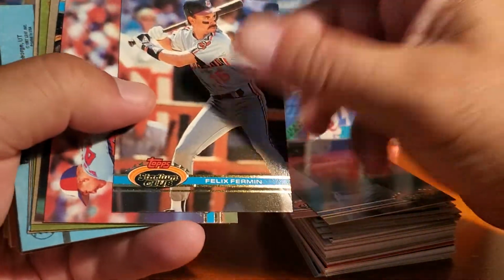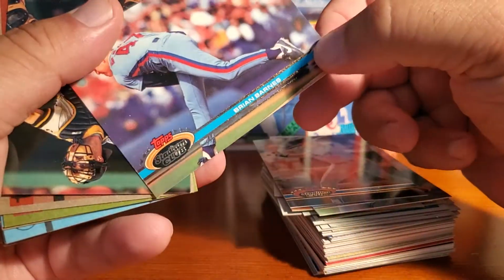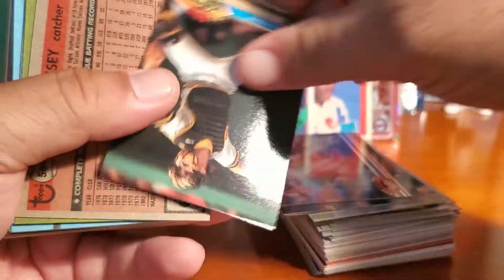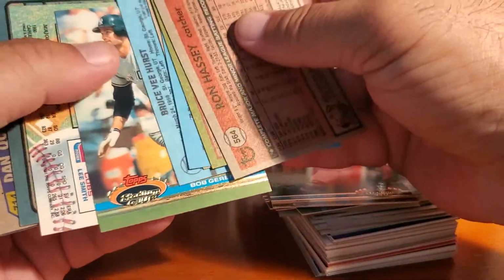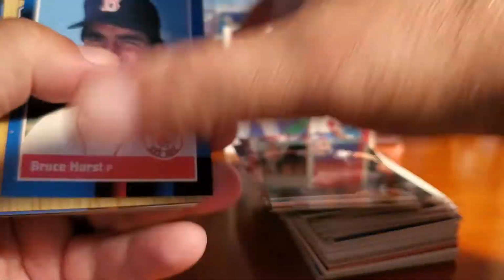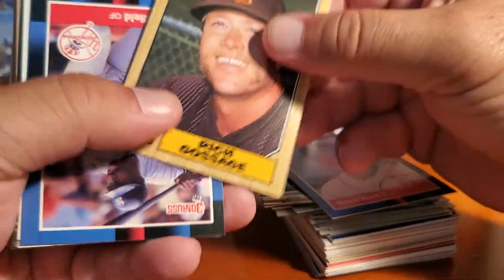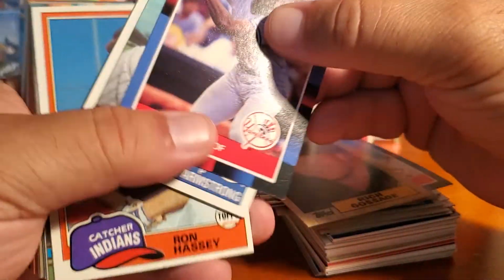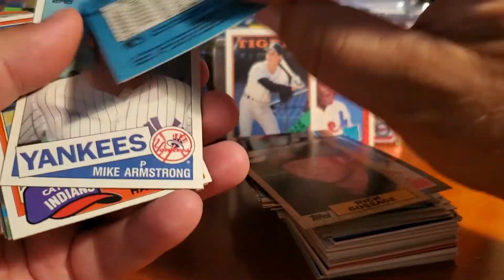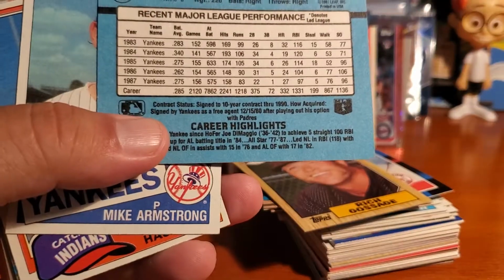Quintana. These are those Stadium Club. These are really nice cards from back then. These also were more expensive. Okay, so let's see here. Hurst, there's the Goose. And look at that Dave Winfield. It's a pretty nice Winfield for 87.